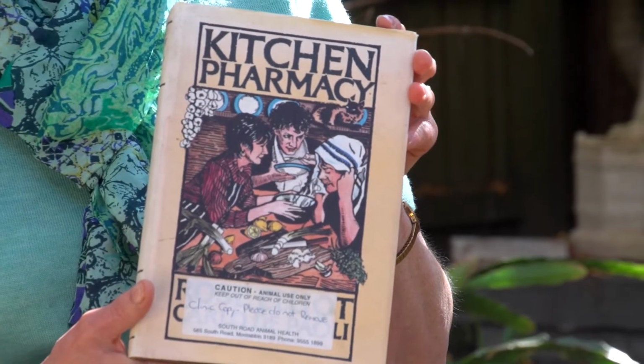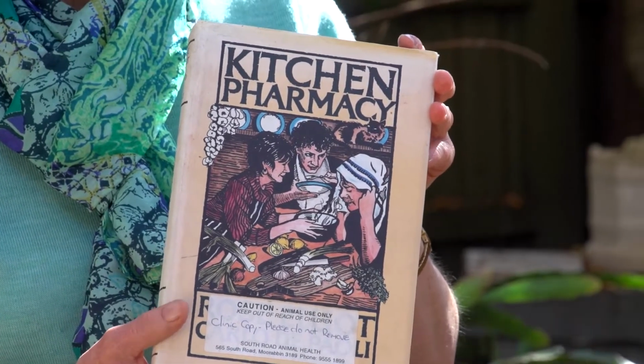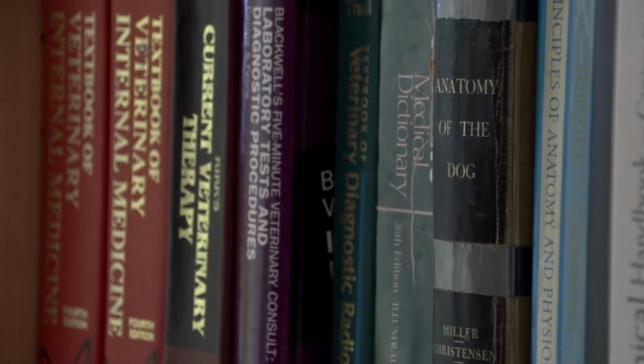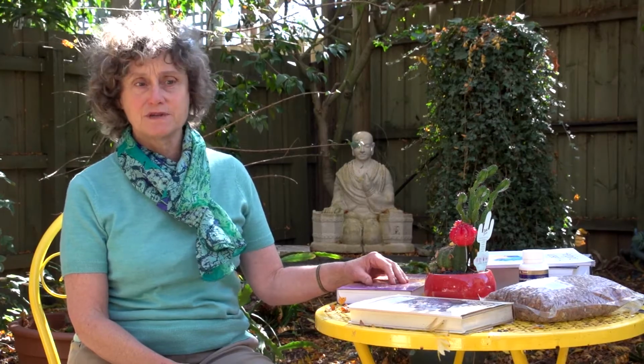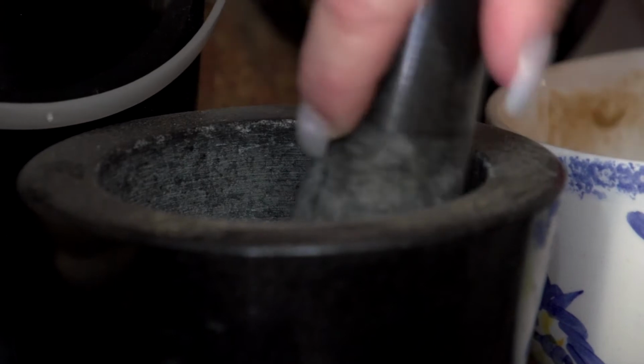It's called Kitchen Pharmacy, and there's a guy called Culpeper who wrote a very comprehensive herb compendium back in the 1500s, and at that time herbalists were generally considered to be, perhaps naturally, a lot better than doctors. But the doctors won a legal battle to prosecute any herbalist who said that they could cure things, and so the herbalists have been struggling a little bit under legal duress, as it were.